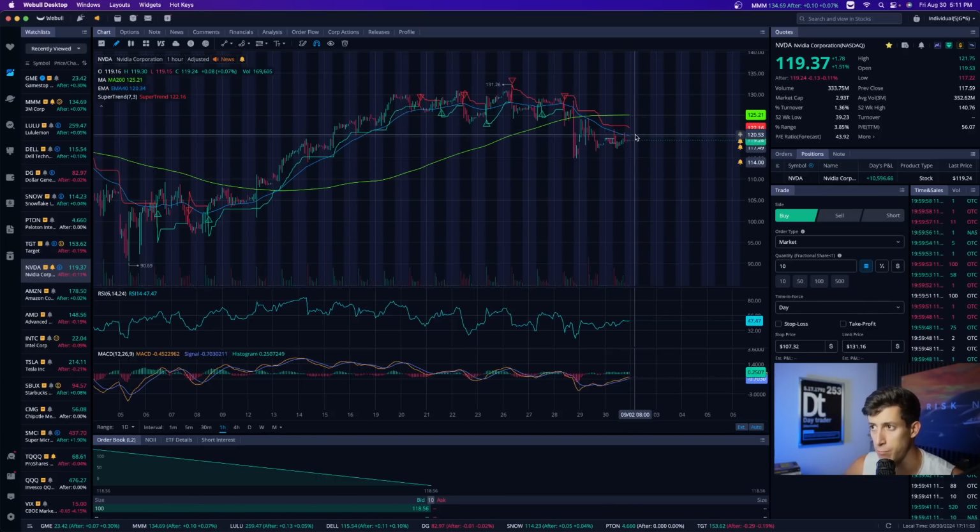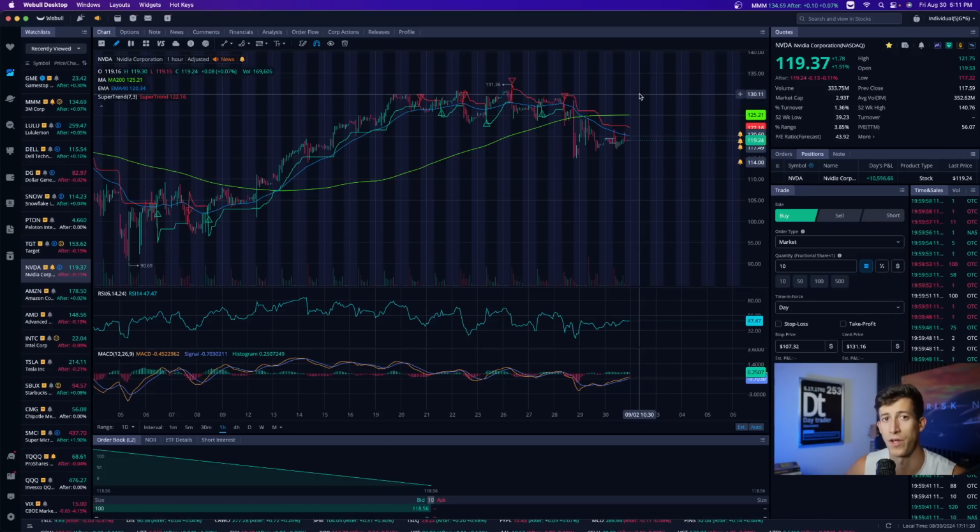If we do begin to break above 120, 121 and hold above those levels, it's not just about touching it, but it's actually surpassing those levels and indicating signs of a recovery, then at that point, I could 100% justify taking a swing trade to go long on Nvidia to then go back and sell at 130.